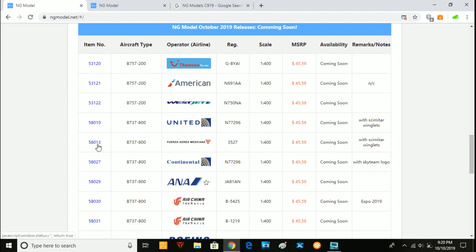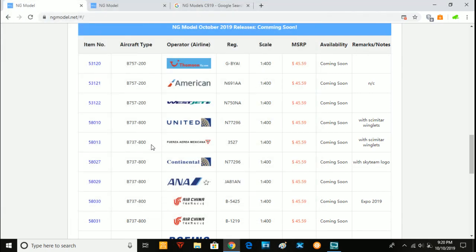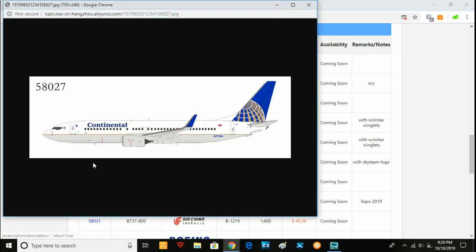Next we have a Mexican Air Force, I believe, or Mexican government of some kind, 737-800. This one's registered as 3527. It's a nice dark livery. I really like this livery. This one has potential of selling out. Next we have the Continental version of the United 738 we saw earlier.